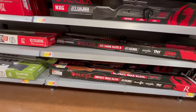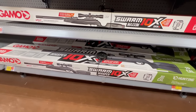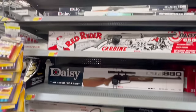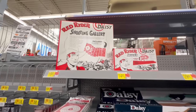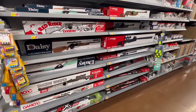Dude, that one's $170, oh my gosh. That one's more expensive. This one's $150. The Swarm 10X Whisperer. Okay. The Shadow Whisperer. Red Rider. Well, that's the Red Rider right there. And we got some Daisies right there. Some targets. Wow, I'm actually surprised of all the selection that Walmart has.